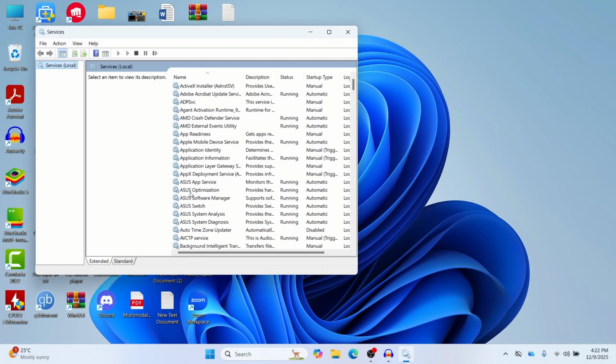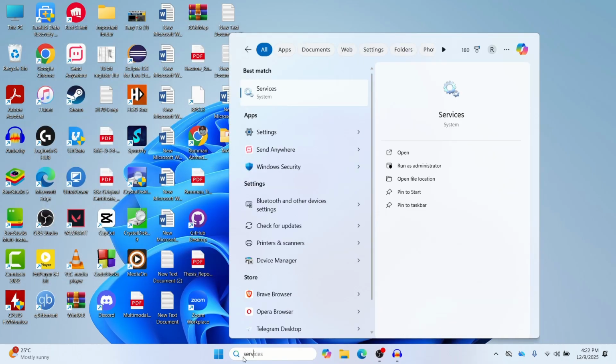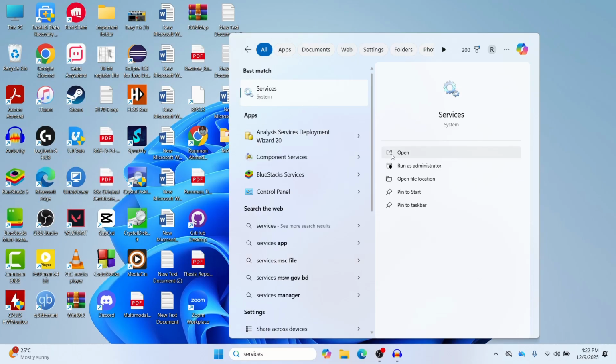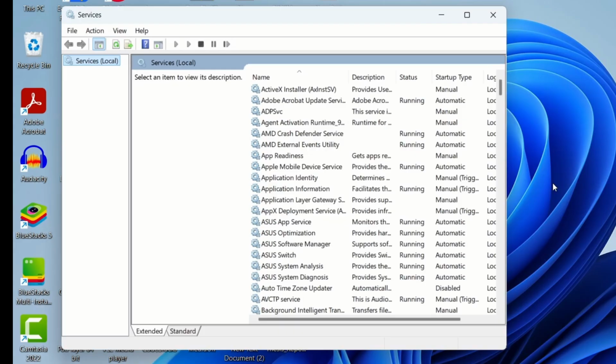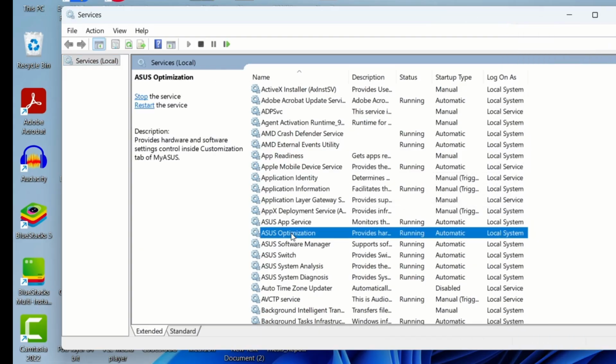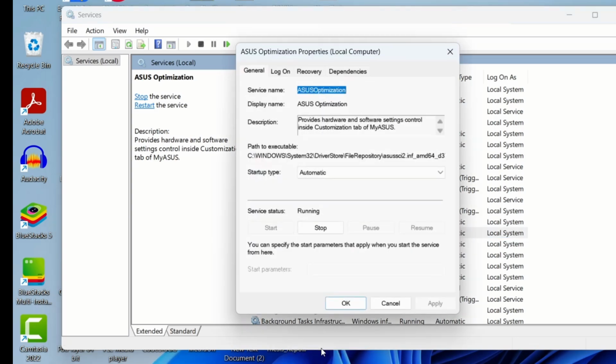Your services window will open up. You can also do the same thing by searching for services in your Windows search, and you can see the Services app, so just open it. Now you need to search for ASUS optimization. Let me show you. Here you can see the ASUS optimization. Select it, right click on it, and click on properties.